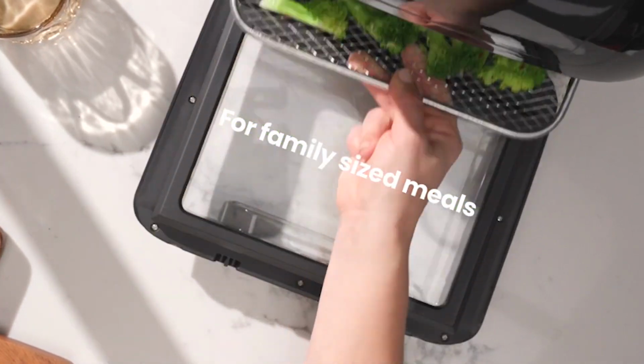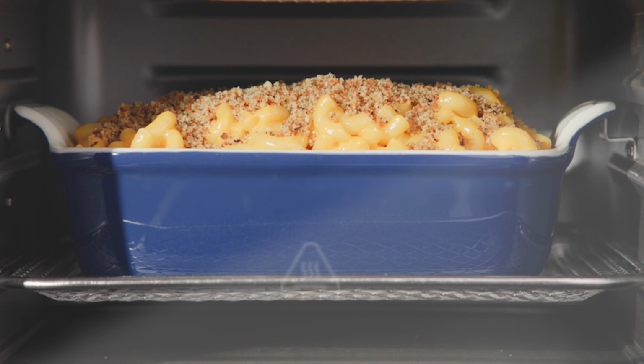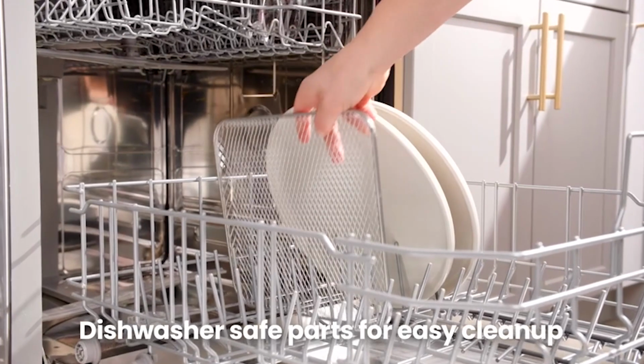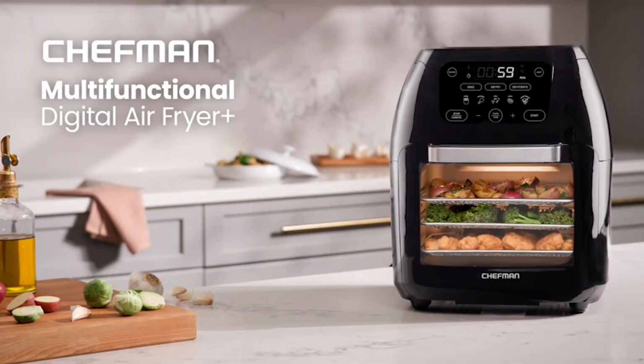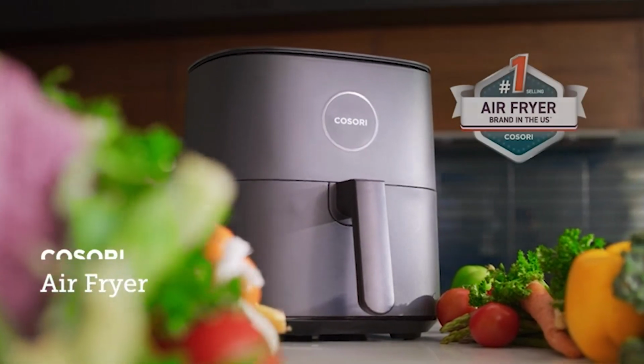My experience, I love the versatility of the Chefman. I roasted a chicken that came out juicy and crispy, and the dehydrator function is perfect for making healthy fruit snacks. However, with all those functions, it can take up more counter space, and some users might find the interface a bit overwhelming. Number 3.